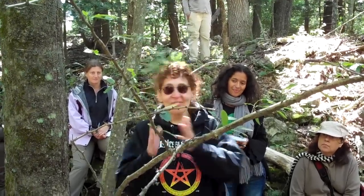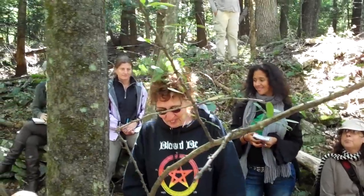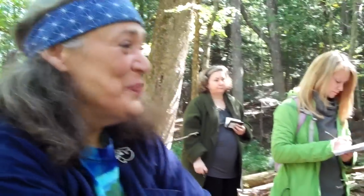I am just in love. It tastes good, too. Oh, it does. Hawthorn berry tincture tastes wonderful. So this is the right time of the year to actually find the haws, if you're anywhere where there's bigger, better hawthorns than here.